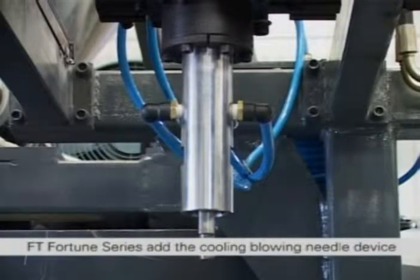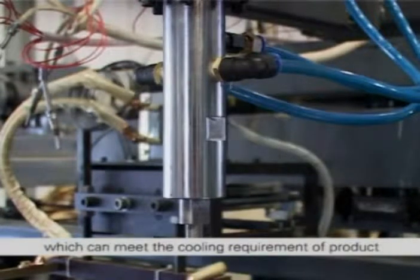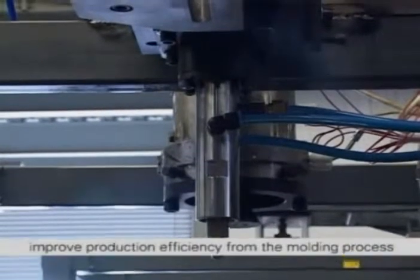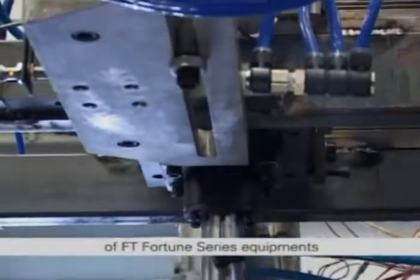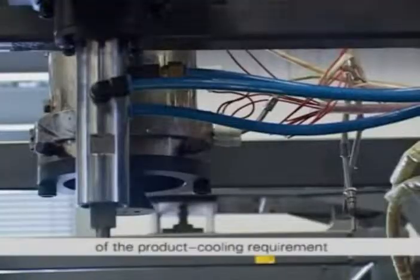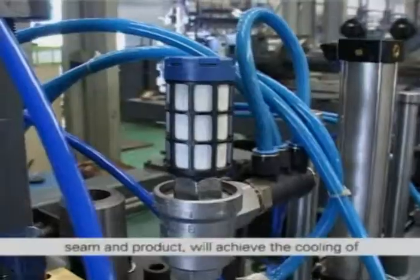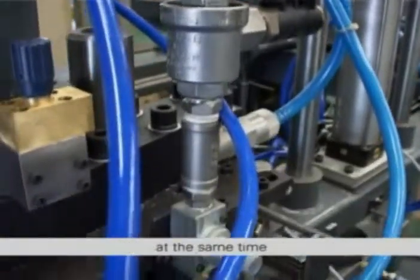FT Fortune series add the cooling blowing needle device, which can meet the cooling requirement of product, greatly shorten the shaping time of product, and improve production efficiency from the molding process of the production to reach high efficiency of FT Fortune series equipments. The cooling design fully considers the manufacturability of the product cooling requirements, can realize partial and complete cooling of the whole orifice, seam, and product, will achieve the cooling of multiple cavity product conveniently all at once.